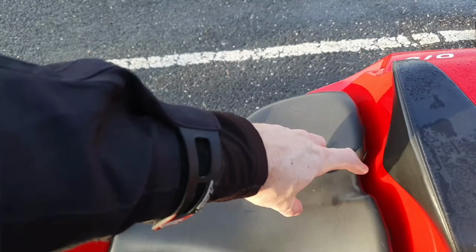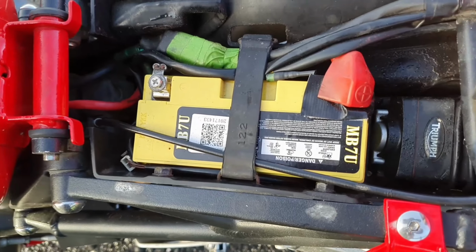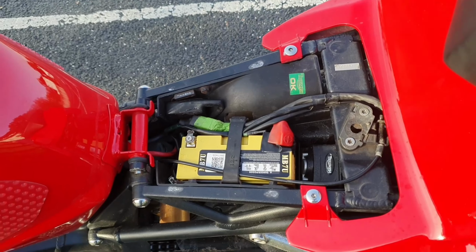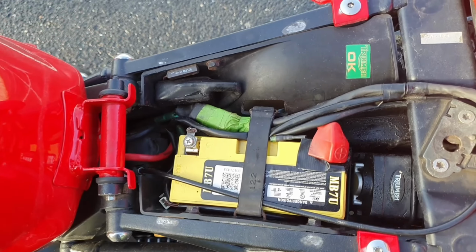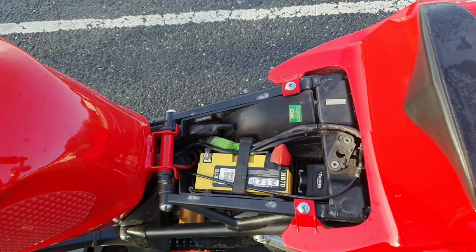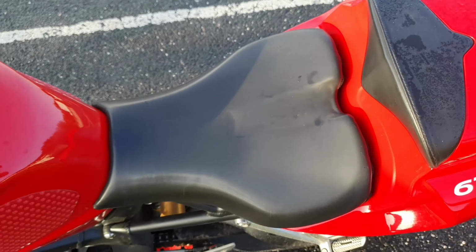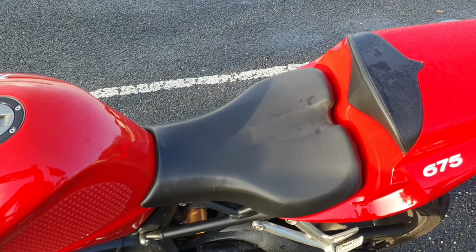There is no storage under this seat. I mean, well, I guess you've got a tiny little bit there. I thought I was doing bad on my other bike, on my 125. At least on the other one I can store a disc lock under here. But realistically, if you're into your sports bikes, you probably wouldn't even be expecting to get storage. And if you're not expecting to get storage, then you won't be disappointed, because there is none.